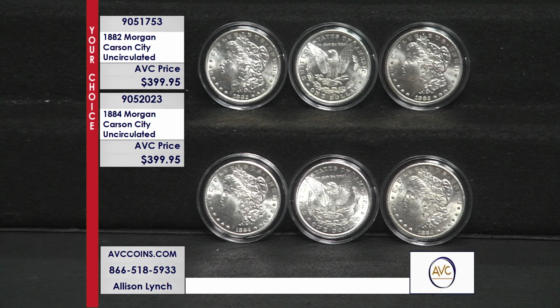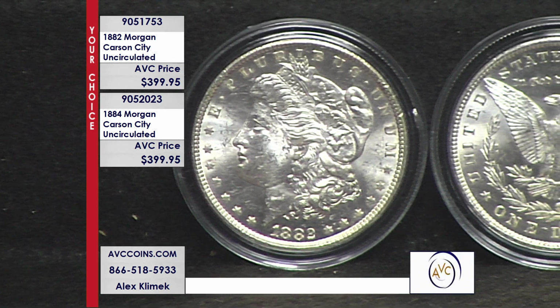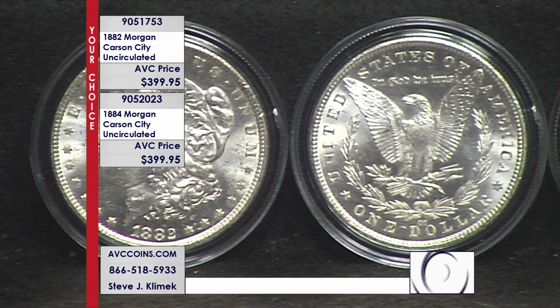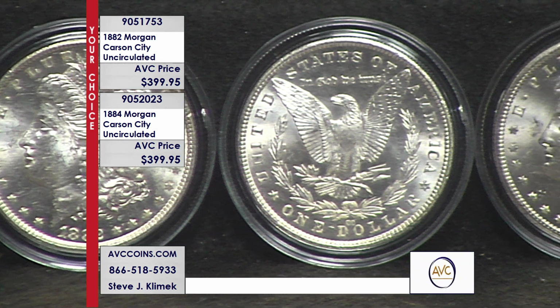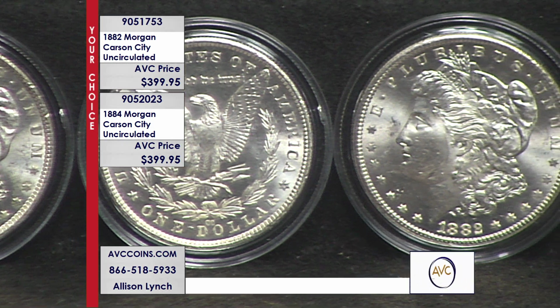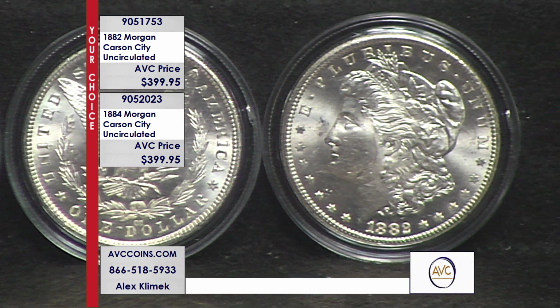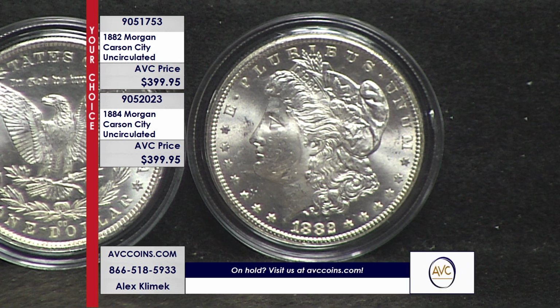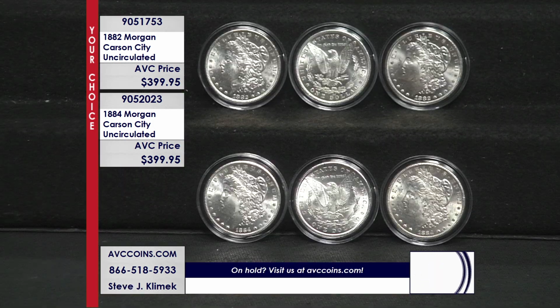Even with the new announcement that the United States Mint is bringing back the Morgan in this year, 2023, they're not bringing back a Carson City. That has been confirmed. Again, 2021 was the last time we saw those privy mark Carson City dollars. They featured the mint mark. It was a privy mark, and it emulated these originals. 1882, 1884, savings of over $400 off our competition tonight for each one of these beauties.